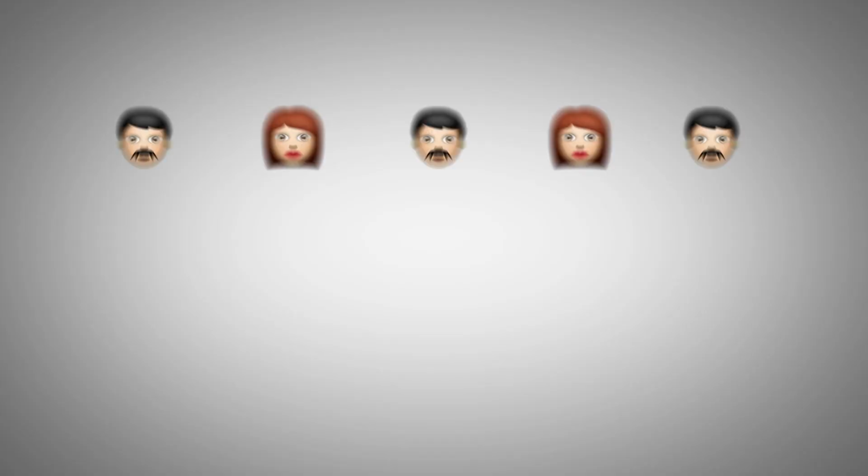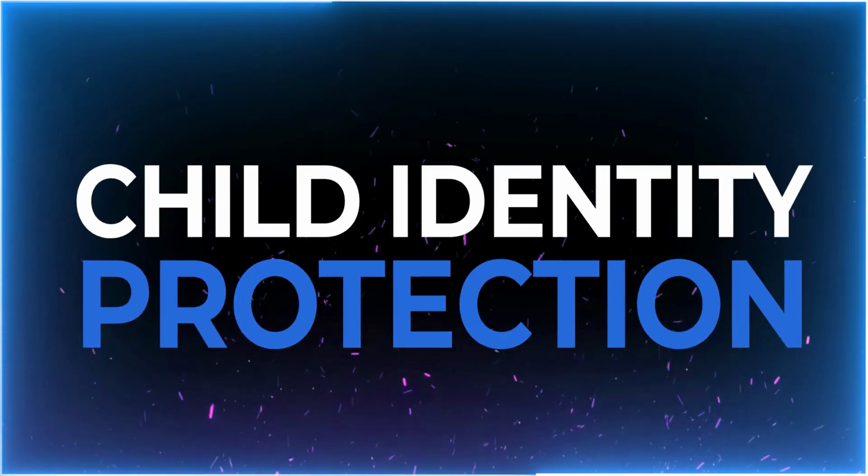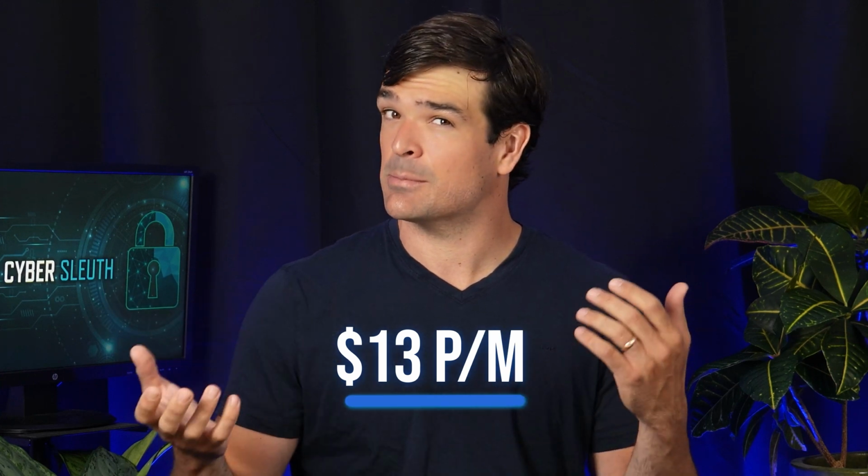I think that might be a short-term sale though, so we'll see if it sticks. It covers up to 5 adults and as many kids as you can handle. I gotta say, they're putting up a good fight. But when you consider Aura's child identity theft protection and identity theft insurance coverage, the extra $13 per month seems like a pretty fair trade-off.